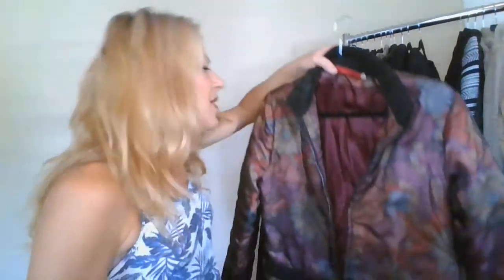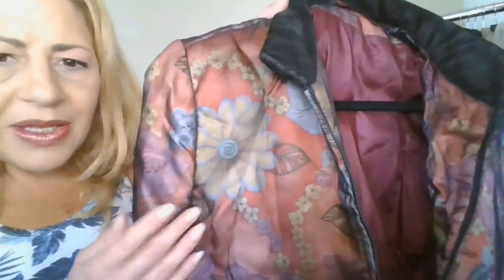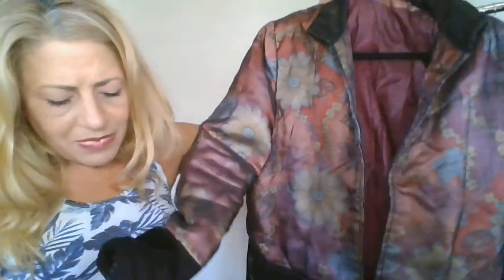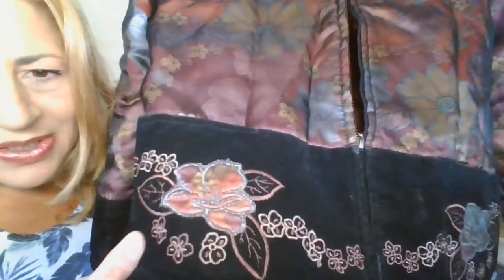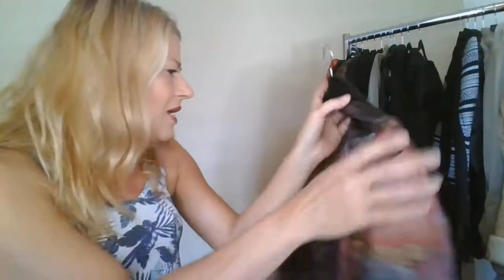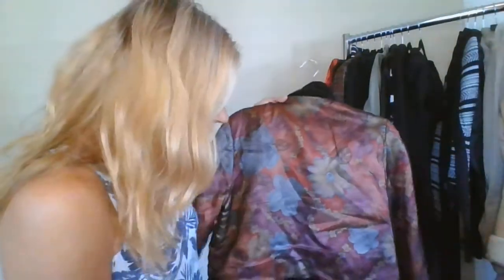Yeah. Cotton polyester, but it has this sheer overlay to this sateen floral print, and then it has velour detailing. It's almost like a micro velour corduroy detailing, and then down here it has gorgeous applique and embroidery detailing. It does have little pockets, and it is a little zip up. So yeah, I thought that was adorable. I'll give it a shot for a buck.